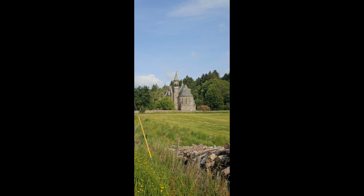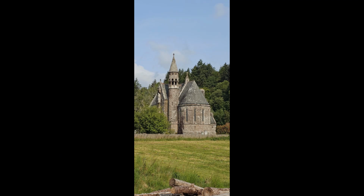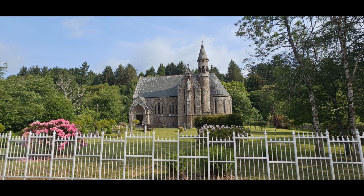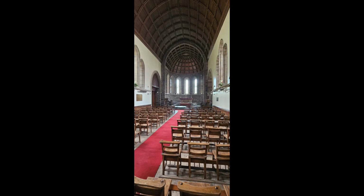This church is a Gothic style church. I don't remember when it was built, because the notes disappeared for that and I forgot, and here I am. Anyways, it's a beautiful little church, still with services running today. So stop by, just outside of Auchinleck.